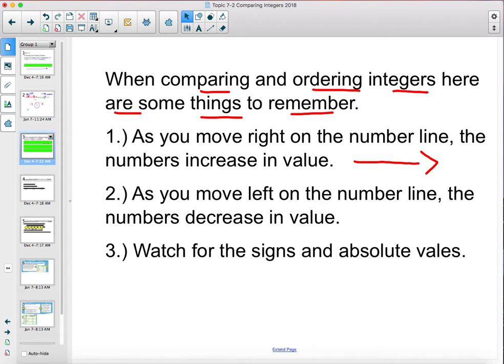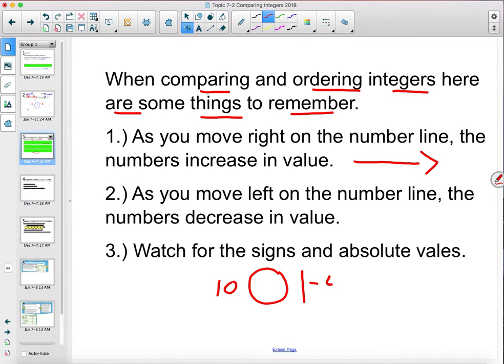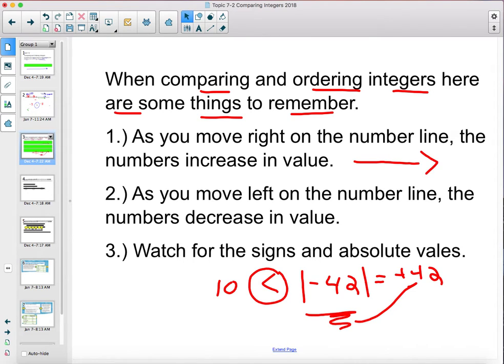Next thing, watch for signs and absolute values. That is important because if you see something like 10 compared to the absolute value of negative 42, when you see negative 42, you think, wow, that's really in the negative, that's a really low number. But sometimes we forget that this actually equals positive 42, doesn't it? So in this case, this positive 10 is less than the absolute value of negative 42. So watch your symbols.